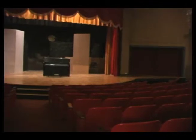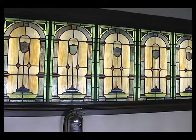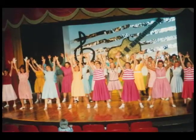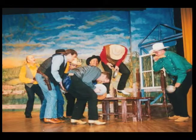The heart of the Civic Center is its intimate auditorium. This charming 180-seat theater is blessed with wonderful acoustics, lavish stained glass windows, and a stage ideal for plays, film series, and dance and music recitals. For 30 years, it has been the home of the Marshall Civic Players and the Marshall Community Youth Theater.